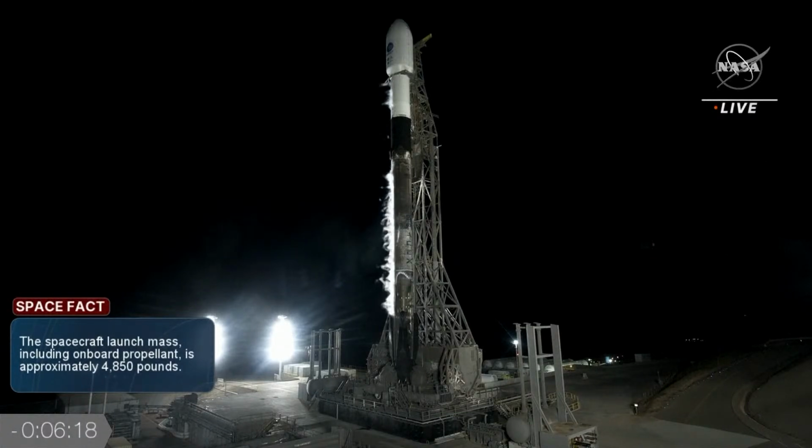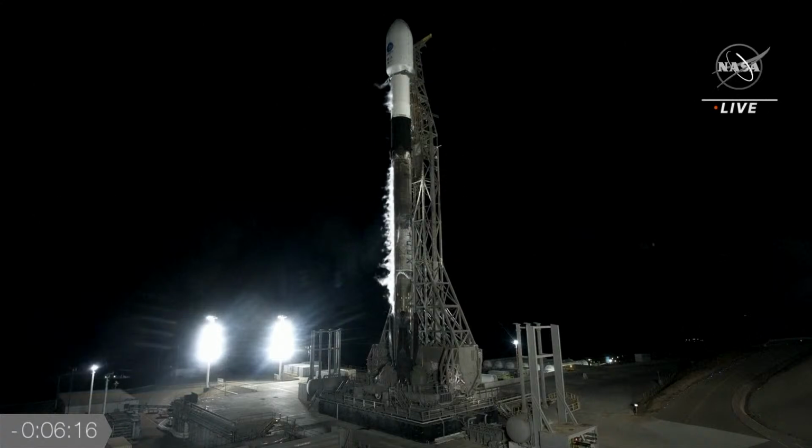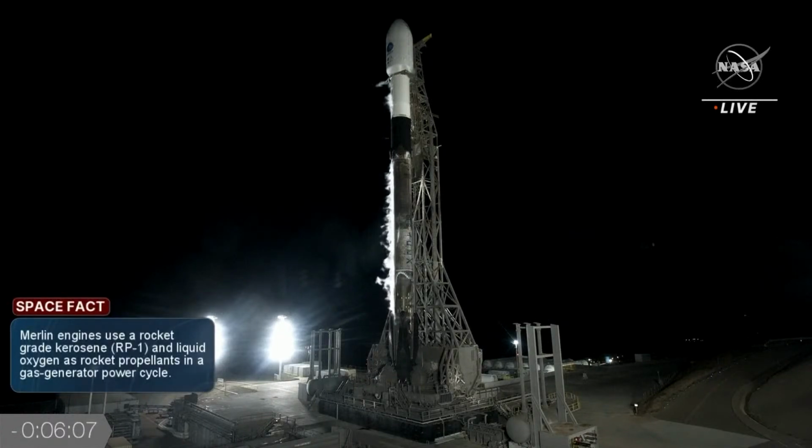So we see some of that liquid oxygen venting off now, both the first and second stages, right? Yeah, and you're seeing that because the booster is very, very cold because that liquid oxygen is inside there. And soon you'll hear the call out for stage 1 RPO leaks. They're wrapping up fueling of the stage. Of the stage 1 right now, and so we should hear that call out here in a few seconds.